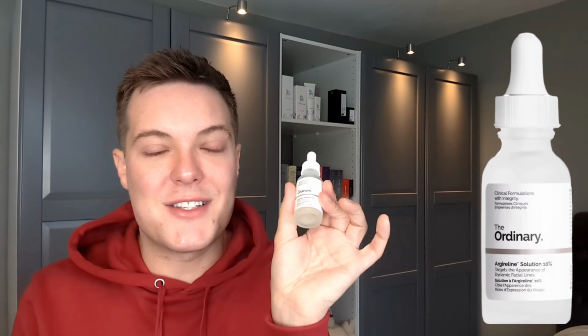So I go backwards and forwards on my favourite eye creams. I absolutely love the Garnier Brightening Vitamin C one. That works really well. But if I'm not going out and about, which I'm not today, I just focus on the anti-aging and I'll use this little gem. This is the Ordinary Argireline solution.